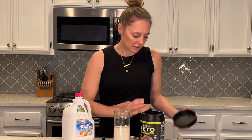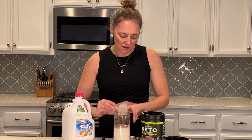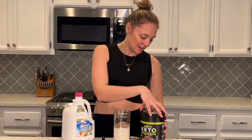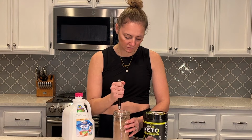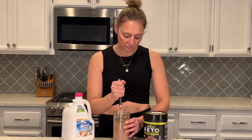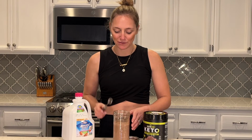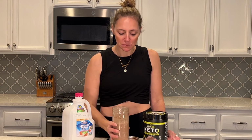And then the serving size for this protein powder is 2 scoops. It's really nice and thick and creamy and tastes like a milkshake. So I'll blend it up with my little hand blender. If you don't have one of these little guys, you can always just put the lid on and shake it up, but these are really fun and make it really great. This is so good. Like I said, it tastes like a milkshake, super thick and yummy, great for a post-workout snack.